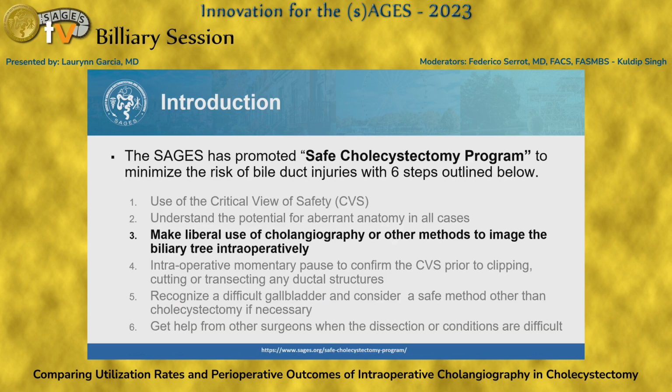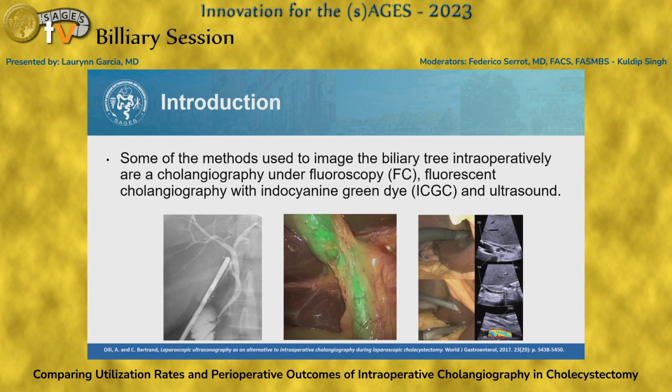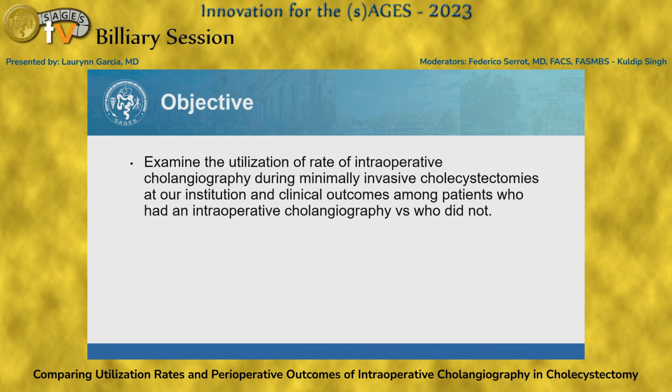So SAGES has promoted the Safe Cholecystectomy program, and I want to highlight number 3, which includes use of cholangiography or other methods to image the biliary tree intraoperatively and enhance the critical view of safety. Some of these methods that we've employed have been the cholangiography under fluoroscopy and the ICG cholangiogram, as well as ultrasound. Of note, the ICG cholangiogram has been easier to employ and also more time efficient, so that has become more popular in our institution.